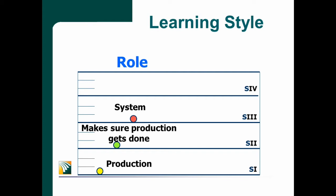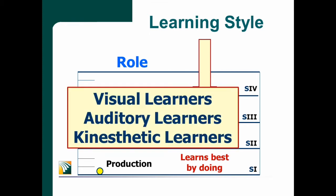So what's the role at Stratum 1? Those are the people who do production. Primary learning style at Stratum 1 is that they learn best by doing. If you've studied learning style at all, you know that there are three modalities of learning. We have visual learners, auditory learners, and kinesthetic learners. Kinesthetic learning is learning by doing.